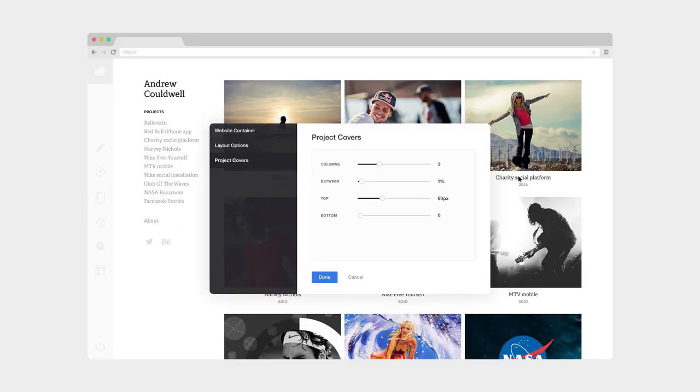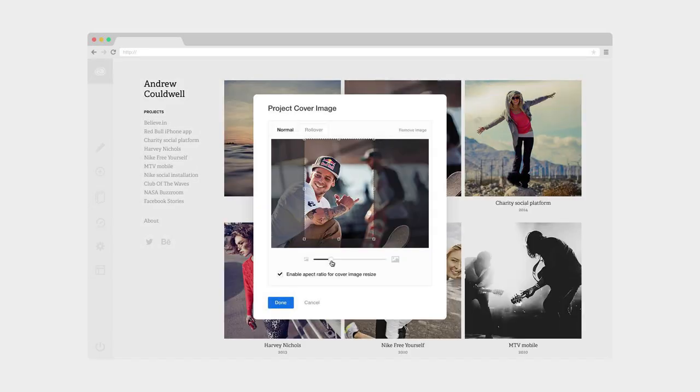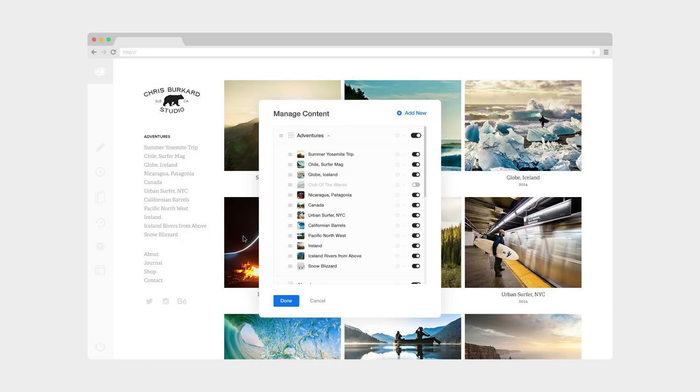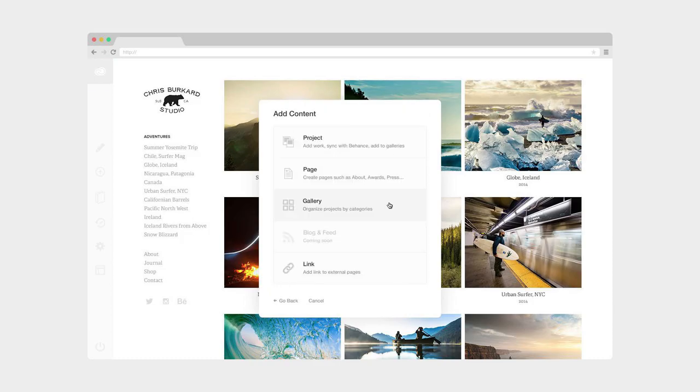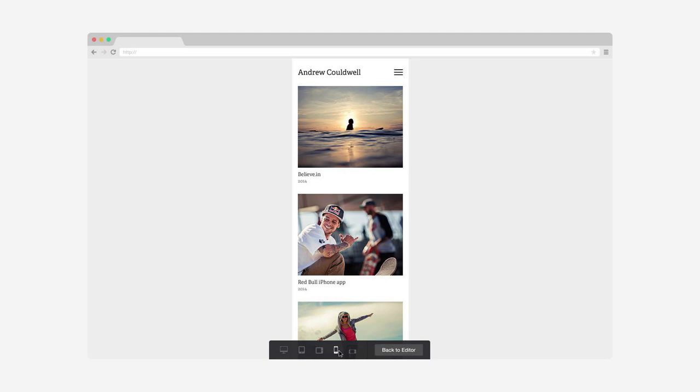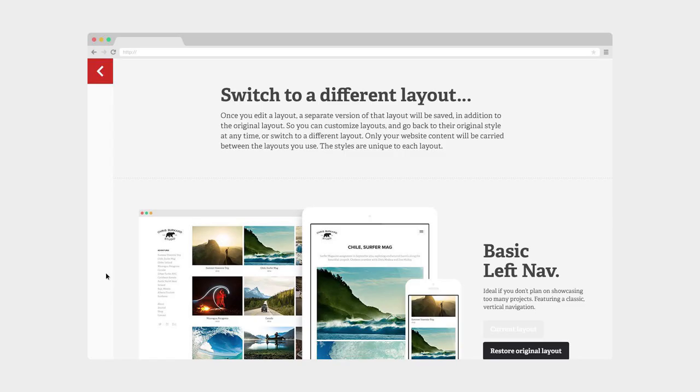I'm just going to go through a few slides now, which will basically show some of the screens from the editor to show some of the core ways that you can edit content. So here we're going to see resizing and cropping of images, direct access to anything on the page so you can edit, managing content, adding content, responsively previewing, this time in tablet portrait and mobile portrait. Switching to a different layout at any time, which is very useful.